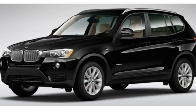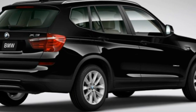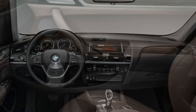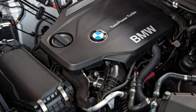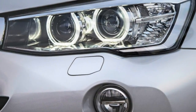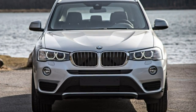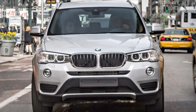The 2017 BMW X3 sDrive28i and xDrive28i are powered by a 2.0-liter turbocharged 4-cylinder engine that produces 240 horsepower and 260 pound-feet of torque. In performance testing, the xDrive28i went from 0 to 60 miles per hour in 6.4 seconds, which is a bit quicker than average for the segment.